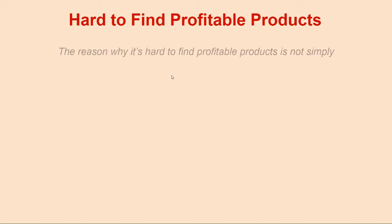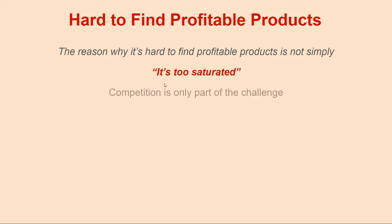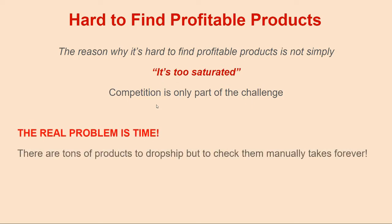Profitable products are hard to find. And the reason why it's hard to find profitable products is not simply because it's too saturated. All right, that is an oversimplification of the real challenge, because competition is only part of it. The real problem, the way I see it, or the real challenge, is time. And there are tons of products to dropship, but to check them manually, to manually go through all these suppliers and products, takes forever. It takes a very long time, and that is the real issue.